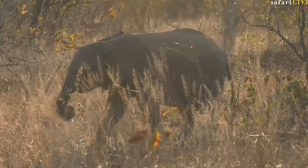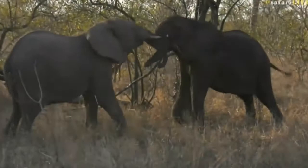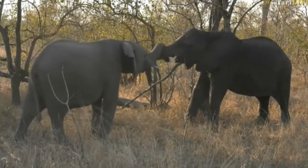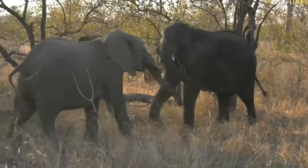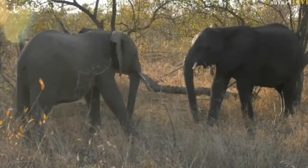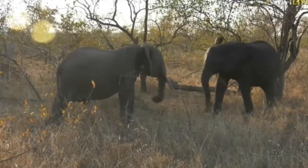Baby that's just grumbling because it wants food, so it's getting upset because mom is not stopping. And then the typical teenagers having a bit of a go at each other. I'm trying to keep quiet because I want you to hear the sound of the tusks hitting together when these two go together. It's really, there you go, you can hear it, a little bit of knocking.